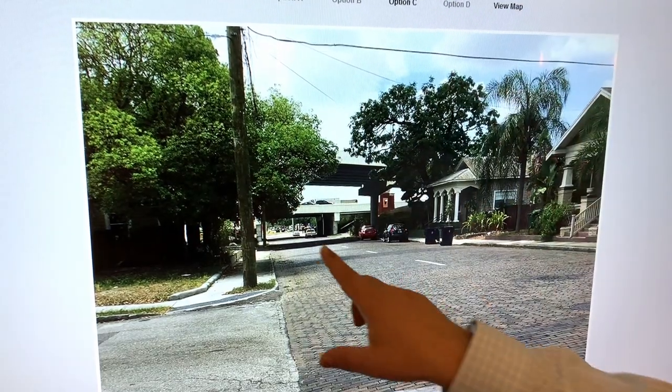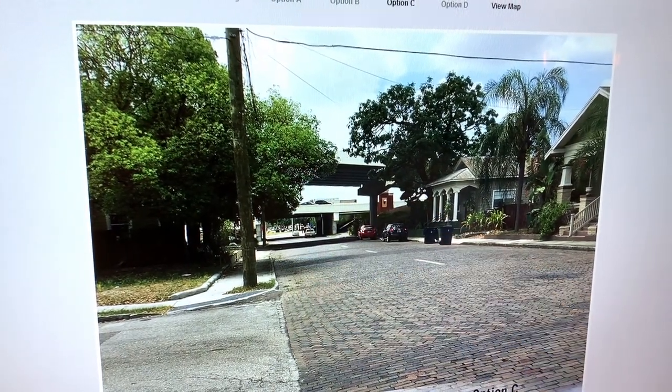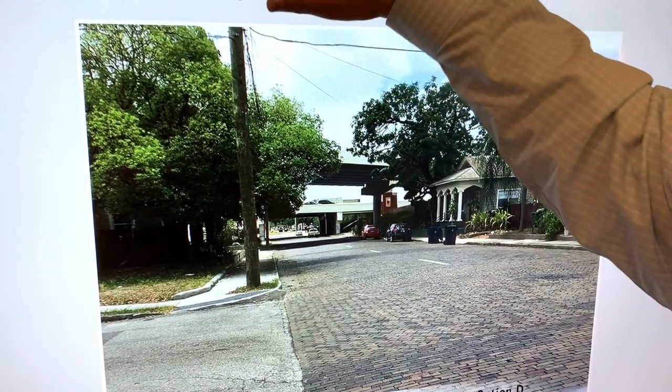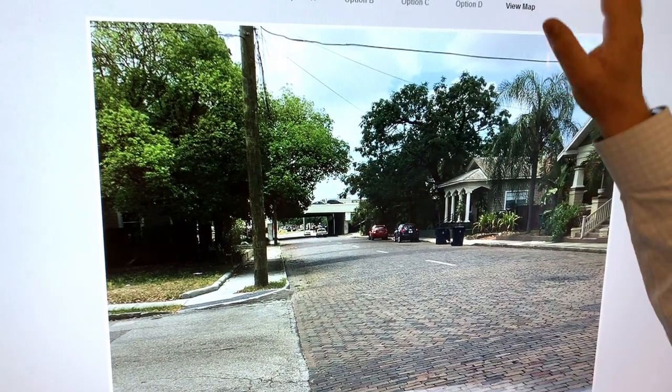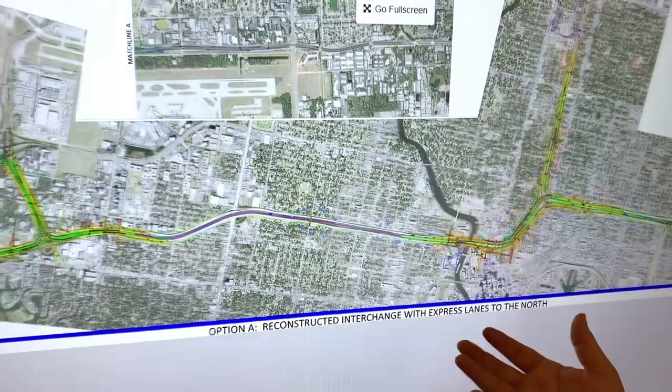Option C is where the bridge that's there would remain, and then this would be the express lane bridge. And then option D is essentially the same. So you kind of go back to existing and see what the differences are. We've done that at multiple locations. This will be on the website next week.